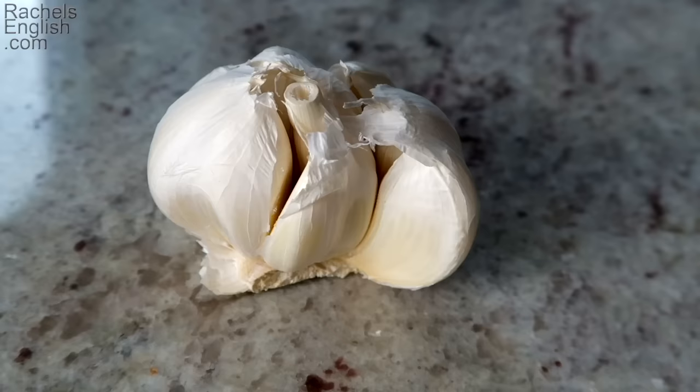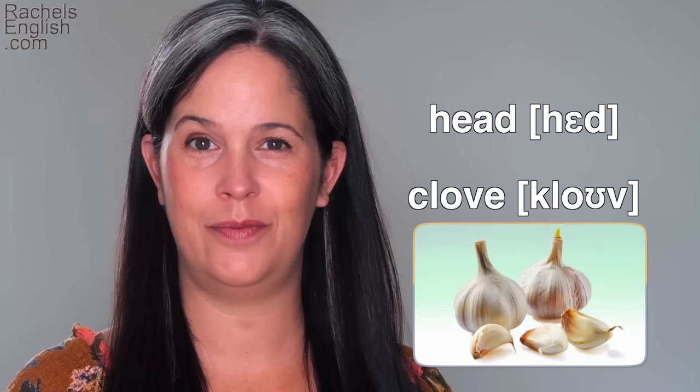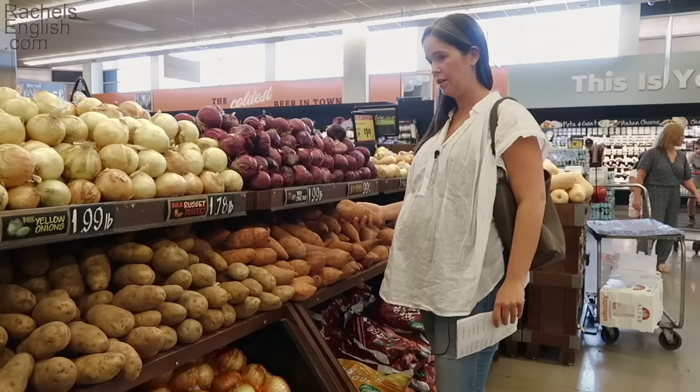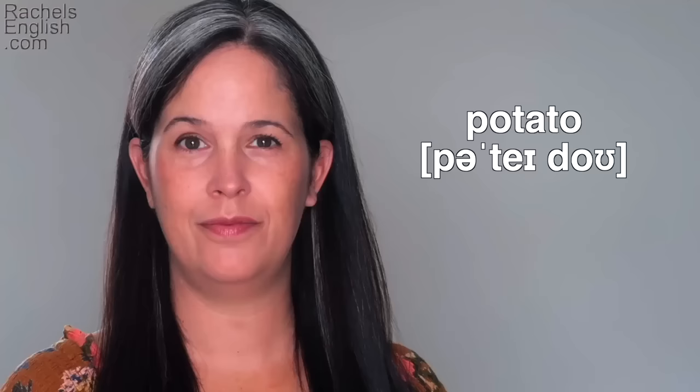This is called a head of garlic, and one piece pulled off is called a clove. Head. Clove. Say those with me. Head. Clove. Sweet potato. Red onion. Yellow onion. White onion. Red potato. Regular potato. Russet. There you saw several varieties of potatoes and onions.